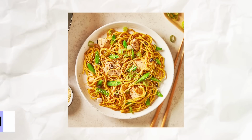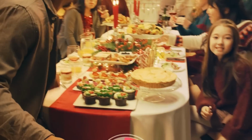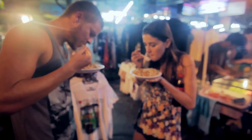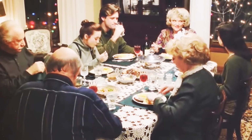In times of hectic schedules, a savory bowl of noodles can feel like an instant remedy for dinner-time stress. With 10-minute stir-fried noodles, there is minimal chopping, easy cleanup, and undeniable flavor. Speed is paramount here. People balancing work and family can still enjoy a hearty meal.